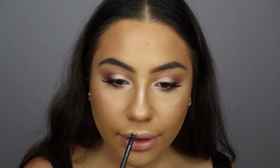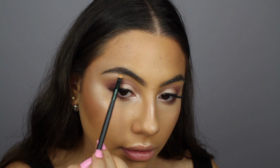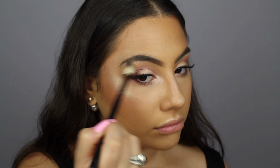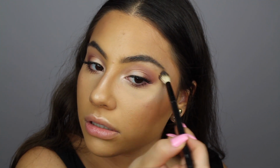Look, now it actually shows up more. I'm gonna add a little bit of that same highlighting shade to my brow bone. And then I'm gonna take that blending brush that we used before for a transition color and just blend that out so there's no harsh edges.